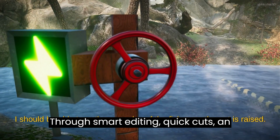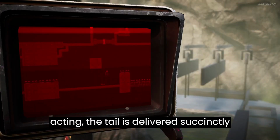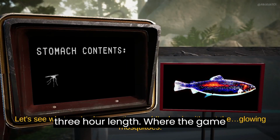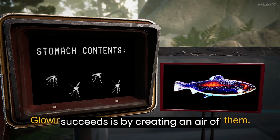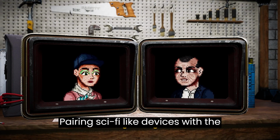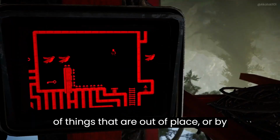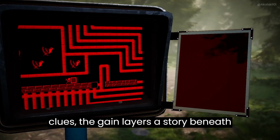Through smart editing, quick cuts, an economic script and some reasonable voice acting, the tale is delivered succinctly and with a steady pace during its 2 to 3 hour length. Where the game succeeds is by creating an air of peculiarity and contrast. Pairing sci-fi-like devices with the surrounding nature, by offering glimpses of things that are out of place or by foreshadowing the dialogue with visual clues, the game layers a story beneath the story.